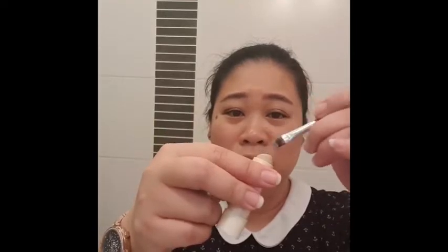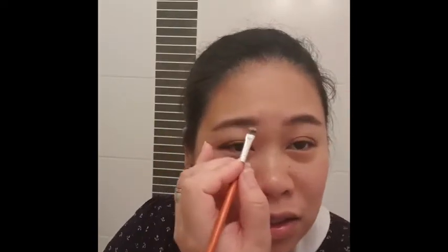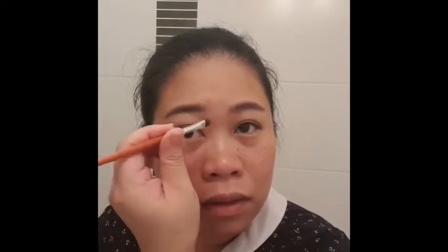I'm not so specific when it comes to makeup, so I'm just using whatever. As you can see, this is almost empty, but I still keep using it. Just simply use it for my eyebrow, and again, you can always do some correction if needed to.